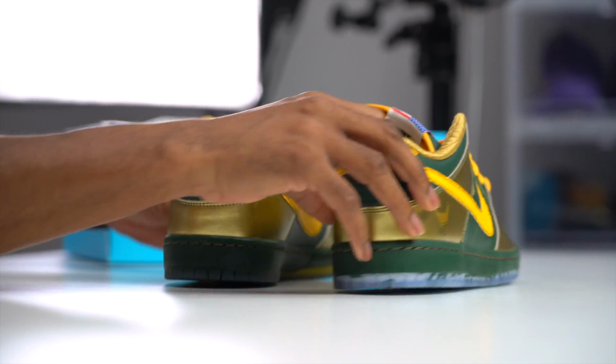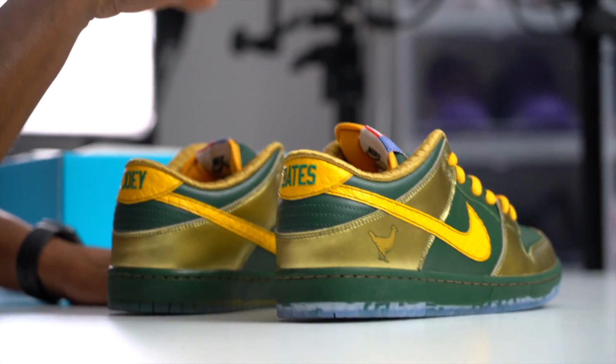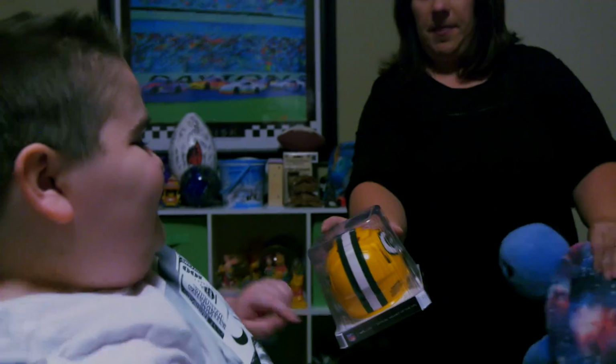But before we really dig into his design and I really give you guys the details on his design, I want you guys to learn a little bit more about Joey. He has Duchenne Muscular Dystrophy, and this is his story.